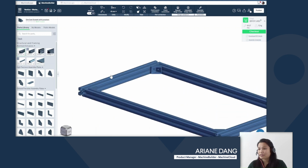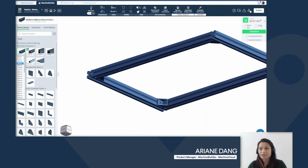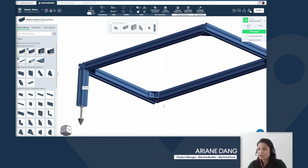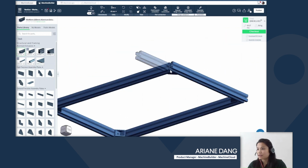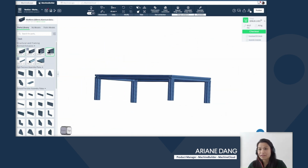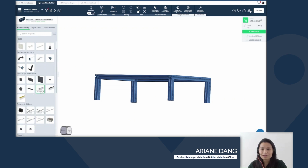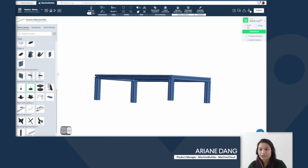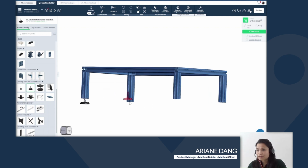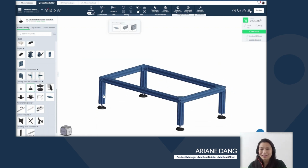So now that I have a nice top to my workstation, I'm going to go add some legs. I'm going to grab these extrusions here, add some legs to the four corners, and then I'm going to add some feet to this workstation. So I can go back under frame accessories. I have a nice selection of different leveling feet. I'm going to go with this one here, and you can see it snaps directly at the bottom of the extrusion.